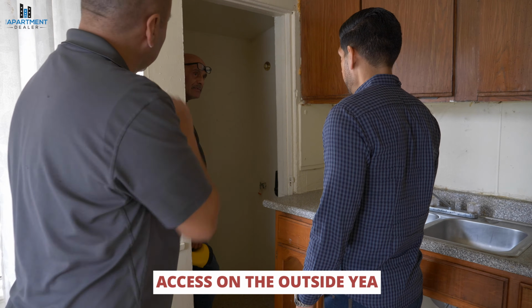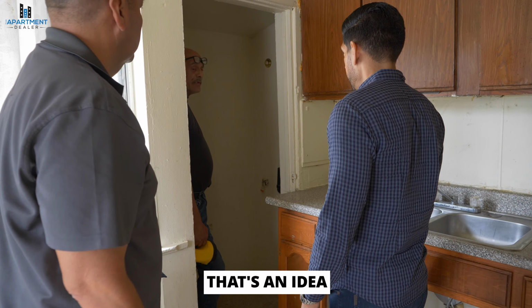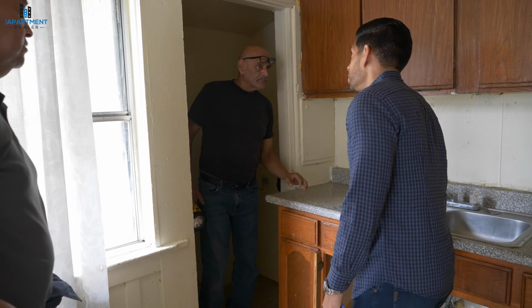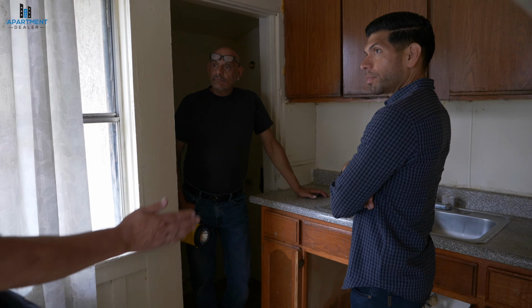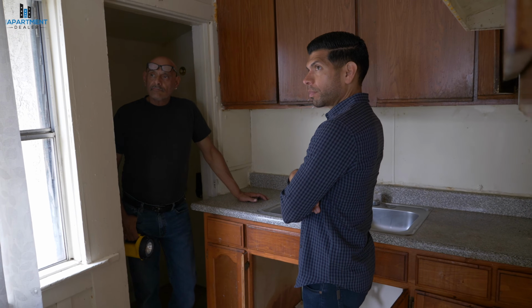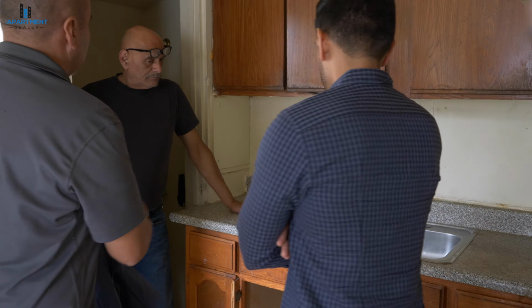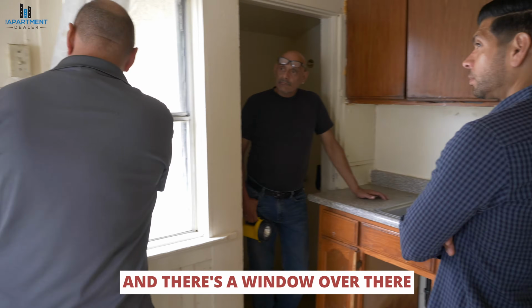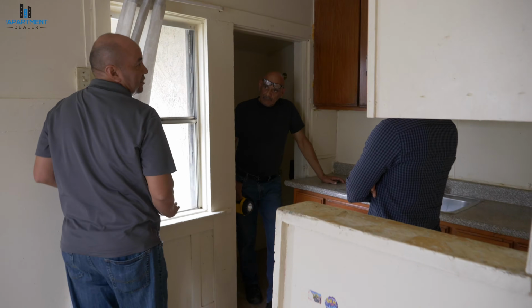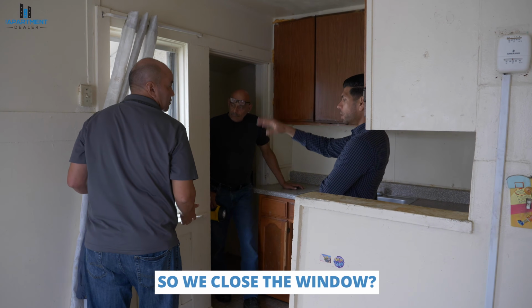Access for the outside, yeah. Better. That's an idea. Maybe a small one right here. You close it right here. Close this window. You've got windows over there, or leave one window right here. Well, this is the window that's blocked anyway. So we close the window.